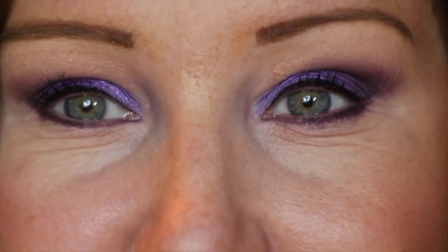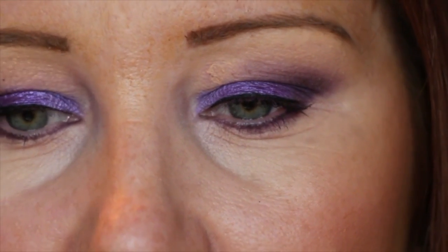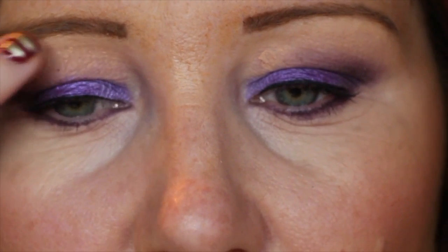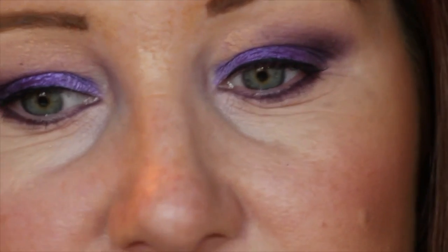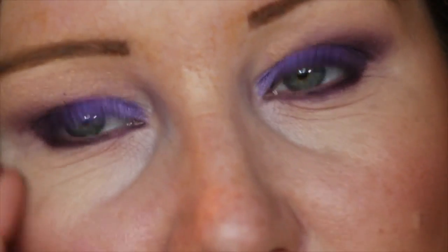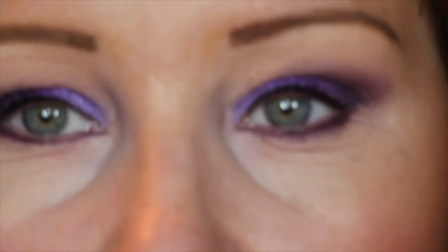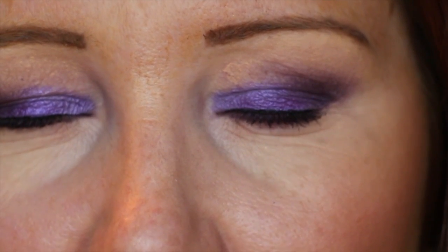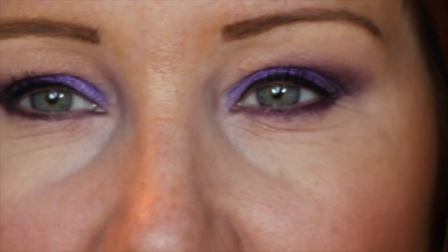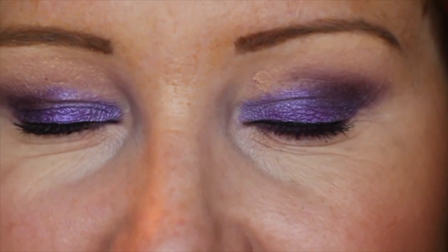This is them one week to the day, and you can see that there is still loose skin here. You can see the difference in texture when I move it, but it's not like that. I feel that's how it was before, and now the excess skin has just tightened, and I can see the colour on my lid. It's not completely covered. And this is them closed. And closed, they'll probably have some more texture, or you'll probably be able to see the imperfections more.